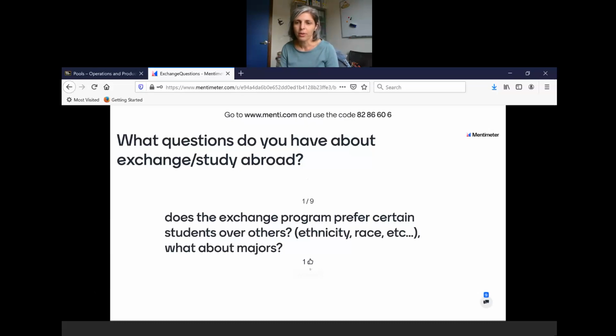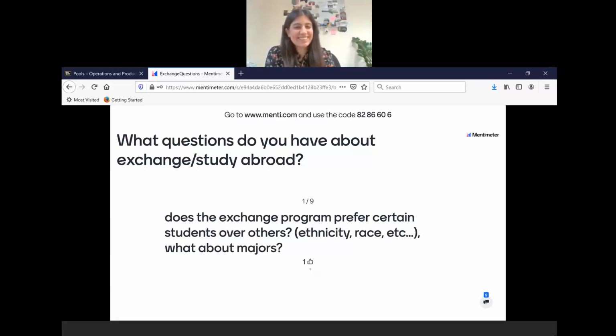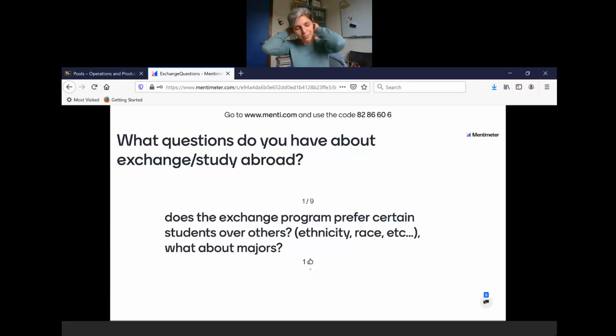Does the exchange program prefer certain students over others? Oh my God, no. No. Sorry. I work really hard, at least so I evaluate the business school applications. In terms of the business school, we have a lot of partners just because we're a large school. We have other partner schools. It's easier maybe for the business majors to partner.